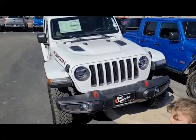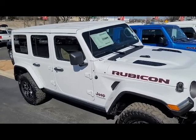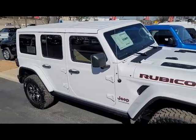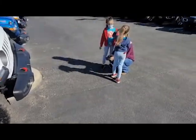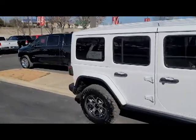So here we go. We've got a 2021 Wrangler Rubicon with the Eco Diesel. Apparently everyone is trading in their V6s for this particular model. Yep, the girls are semi having fun. Not as much fun as the boy did.